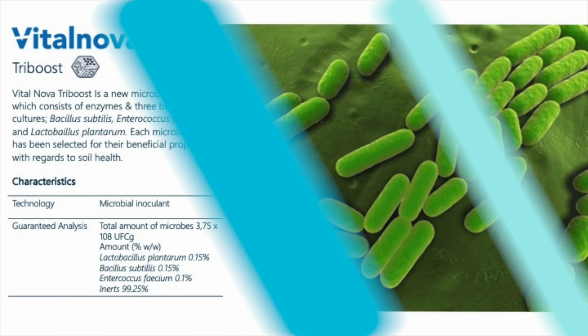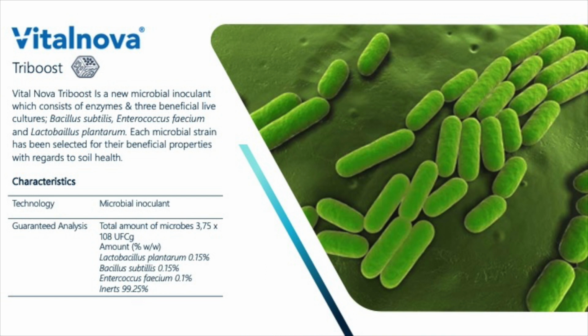And again, very similar to Vital Nova Prime, very safe environmental portfolio and approved for organic production, can be used across all crop types. Now, this is the one I'm really excited about with regards to peat-free. This is Vital Nova TriBoost. This is a growing media incorporated biostimulant. And this is what Alltech did.